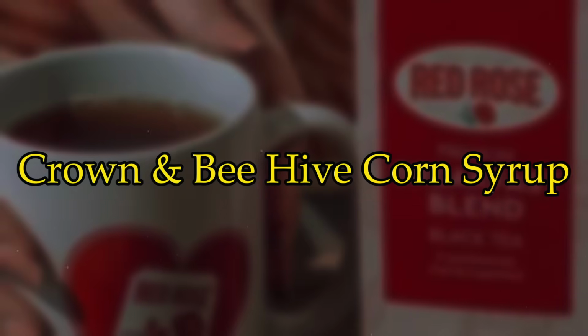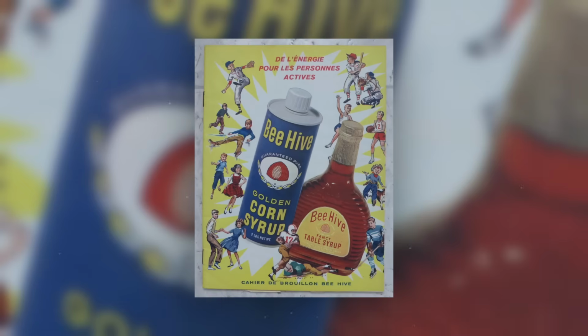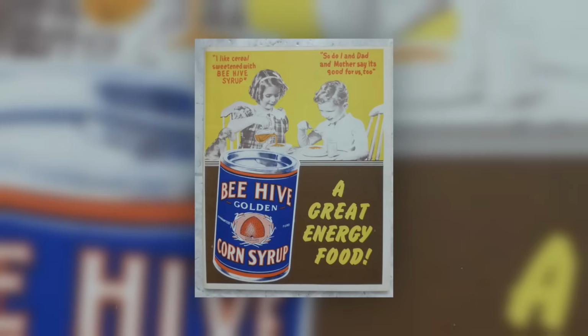Crown and Beehive corn syrup. A metal tin of Crown Golden corn syrup sits high in the cupboard, its lid crusted with dried sugar. Parents kept it out of reach so kids wouldn't sneak a spoon in for a sweet hit. Someone pours the thick golden syrup into a pot, getting ready to make butter tarts or those chewy molasses-style squares that stuck to your teeth.